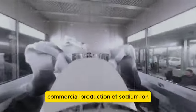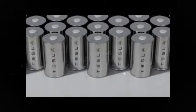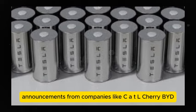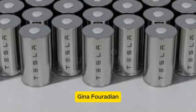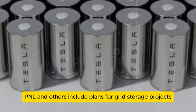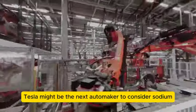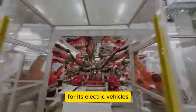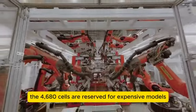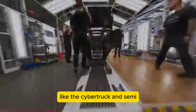Commercial production of sodium-ion batteries is set to be achieved by early 2024. Announcements from companies like CATL, Chery, BYD, Gina, Faradian, Natron, PNNL, and others include plans for grid storage projects. Tesla might be the next automaker to consider sodium-ion batteries for its electric vehicles, especially since the 4,680 cells are reserved for expensive models like the Cybertruck and Semi.